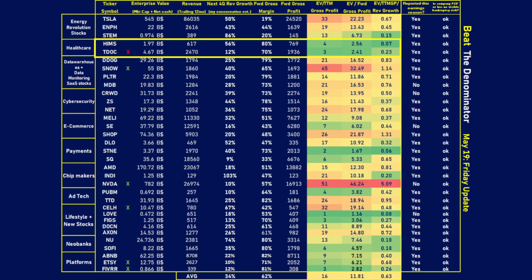And this is what HIMSS says: more than 70%, right? 70 to 80% of the conditions can be treated through an app. You don't need to go see the doctor, right? And there's two really big plays that I have in that field, that revolution of the healthcare field. There's Teladoc and there's HIMSS. I have sold out of Teladoc because I am not satisfied with the growth of Teladoc.